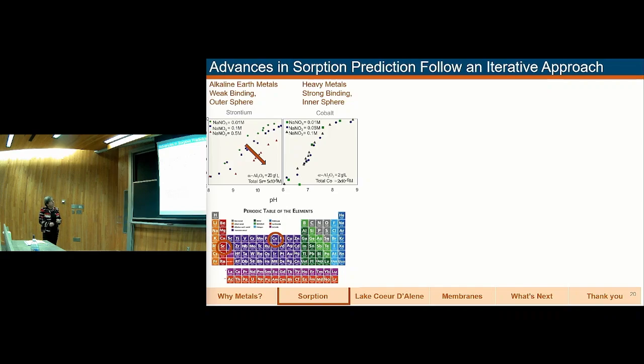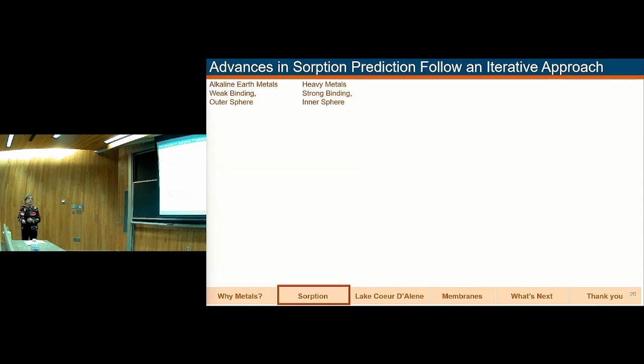And if you look at strontium instead, doing the same type of experiment, if we increase the ionic strength, we increase that background electrolyte, we get less adsorption. Okay? That's not predicted by the Zombeck and Morel model. You need that second capacitance layer. You need to be able to move that surface away from it.